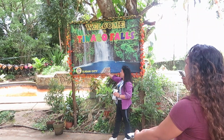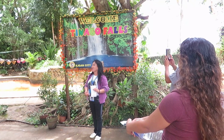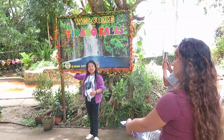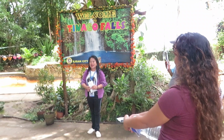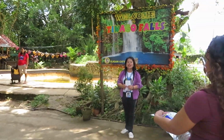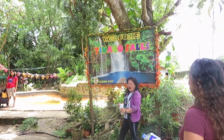We recommend our guide here that bring your life vest down and up here. They also watch over your belongings down there. Our guides don't work here because they are just volunteers, and they have also raked within 200 pesos each guide. If you like their services, you can tip them in any amount. The money they get from you, they use to buy food for their families. Thank you for visiting us here, Buroon, Iligan City. Once again, mabuhay! Welcome to our hidden falls, also known as the Tinago Falls.